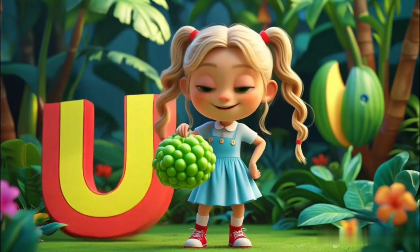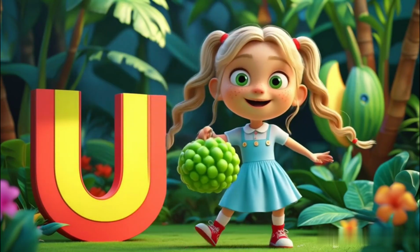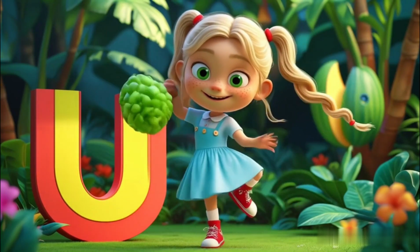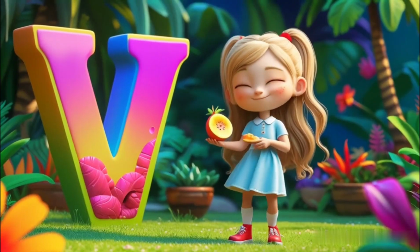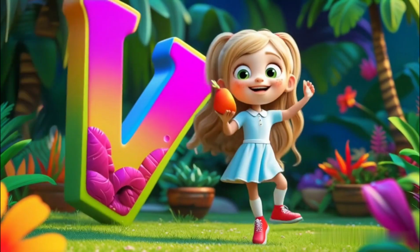U is for ugly fruit, funny to see, green and bumpy, still tasty to me. V is for babinga, from far away, tart little fruit for a sunny day.